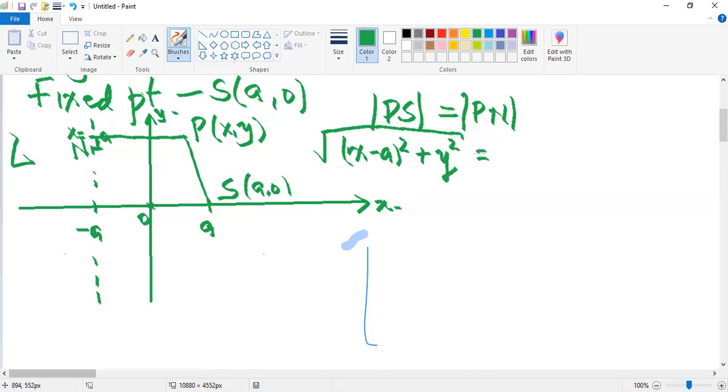Then also the distance PN from the point to the directrix. Since we took the directrix to be the line x equals negative a, from the y-axis to that line, what distance is that? If the line is x equals negative a, what horizontal distance is it from the y-axis to the line? Can someone guide us there? I think the distance would be simply a. Very good. That distance is equal to a.